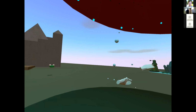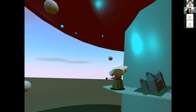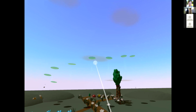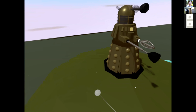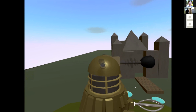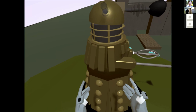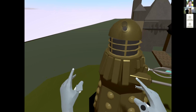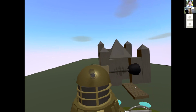Andrew has found my Dalek. That's my most prized possession. Best thing I've probably created. I have a big one up here on top of the tree. I know. It's a little easier to see. So this is my Dalek. And yeah, it's created just with everything in here. Just putting them together and moving pieces around.